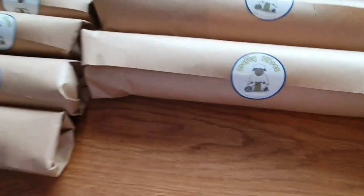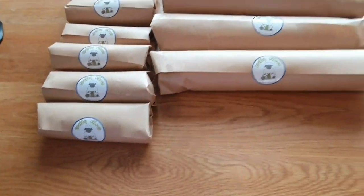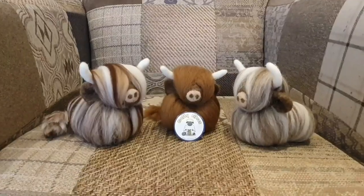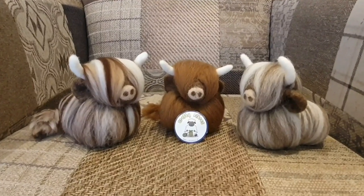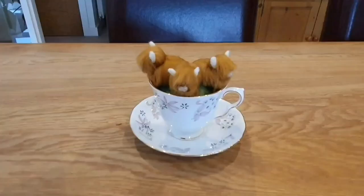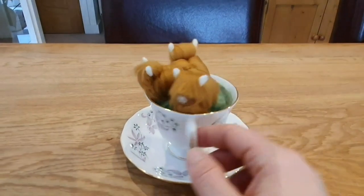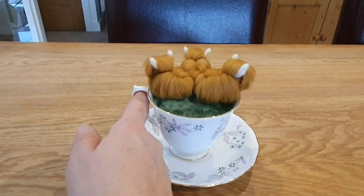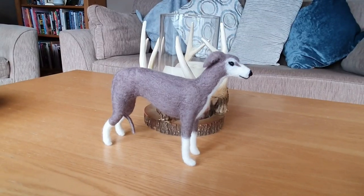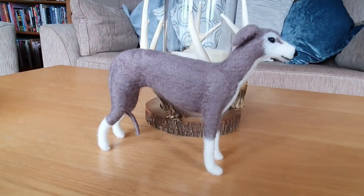I got lots of the wool from Crafty Fibres and I did a video working with them and I made these little cows and it was a really popular video. They had quite a few orders, so I was really pleased. I did this sheep and she's the fluffiest sheep I've ever done. I also made three cows in a cup and my husband just said why, but I love it. And I also made my daughter this greyhound for her birthday.